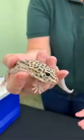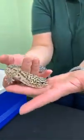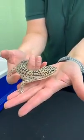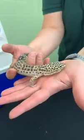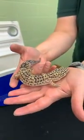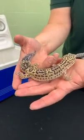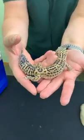Now he is so cool. He is fully grown, so this is as big as these guys get. And they are carnivores. They love to eat bugs. That's their favorite thing. They're going to spend a lot of the day hiding under rocks during the heat of the day, and come out mostly at night looking for those bugs.